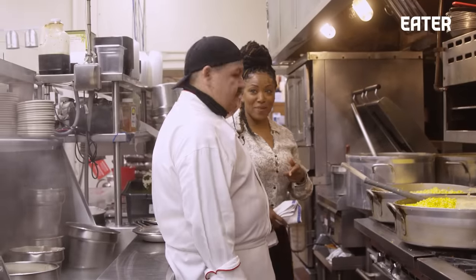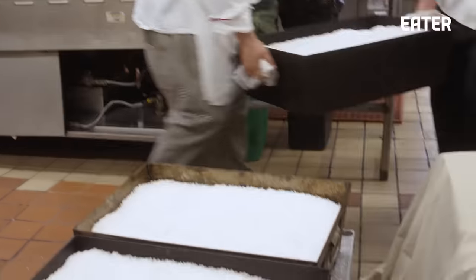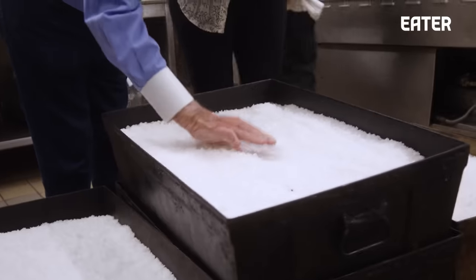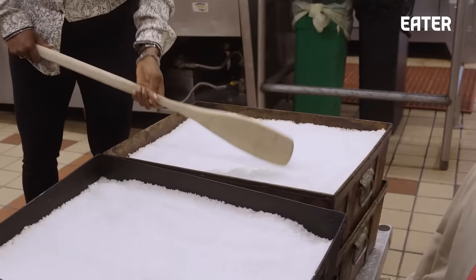The prime ribs are ready to come out. Let's do it. Smells amazing. Looks like a big bed of salt. So we set a 20-minute timer. See, it's all locked in. Yeah. There's no steam coming out. We let it sit now. Yep. And then we break the salt. Okay. And we take it out.